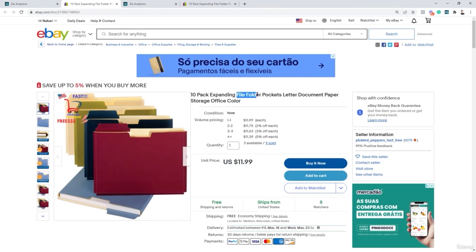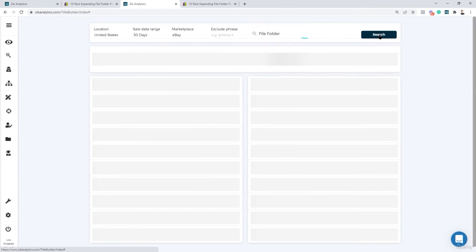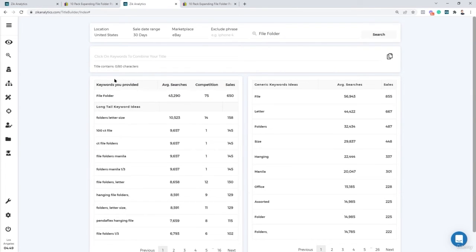So it's a file folder, I would say. The general keyword is file folder. So I'll copy the general keyword only, the keyword that defines the niche, and I'll put it here into the title builder and I'll hit the search button. In a couple of seconds, Zeek will pull the result and break it down into 2 different groups.